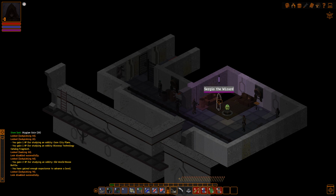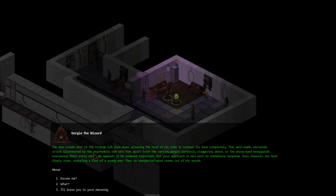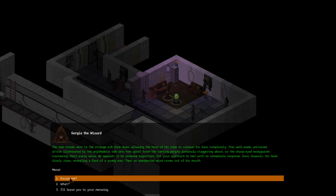Sergio the Wizard. The man stands next to a strange orb facing down, allowing the hood of his robe to conceal his face completely. This well-made, unstained attire, illuminated by the psychedelic orb, sets him apart from the ranting people aimlessly staggering about, or the sharp-eyed bodyguard overseeing their every move. He appears to be someone important, but your approach is met with no immediate response. Soon, however, his head slowly rises, revealing a face of a young man. Then, an unexpected word comes out of his mouth. Meow!